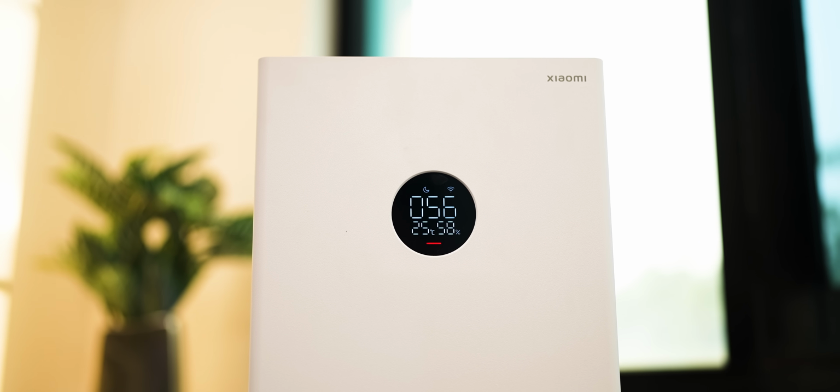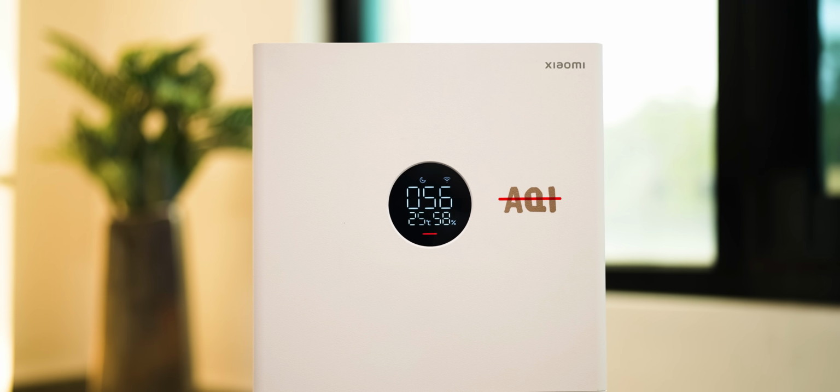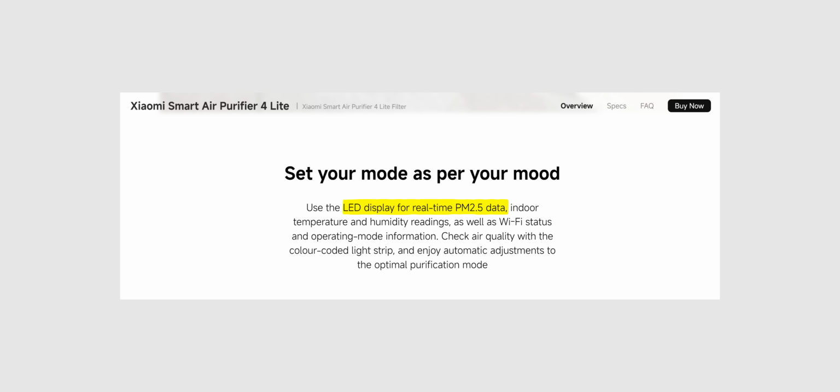And you know what, while we're at it, let me clear one big myth that everyone believes. See this number here? Everyone thinks this is just the AQI, but this does not actually show AQI, and I'm talking about every air purifier. This is actually the PM 2.5 reading. I mean, even the official website says the same.